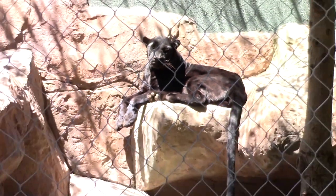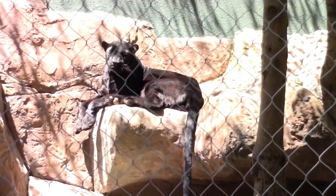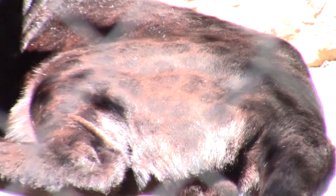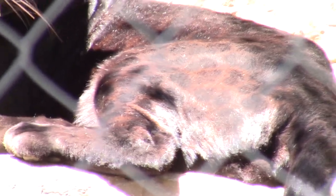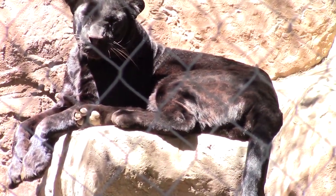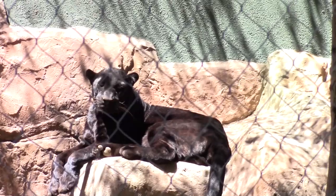Okay, and here we have our buddy Shadow. Shadow is the original Black Panther over here. Shadow's a black spotted leopard. And actually, if you zoom in a little bit right over here, you can see that he's got spots. Very pretty, very pretty. Also a little tired. Beautiful.